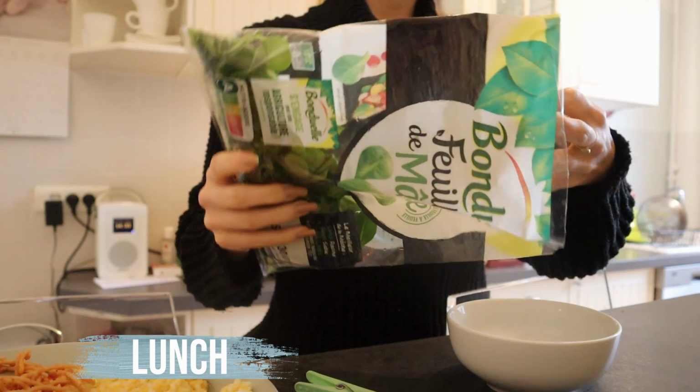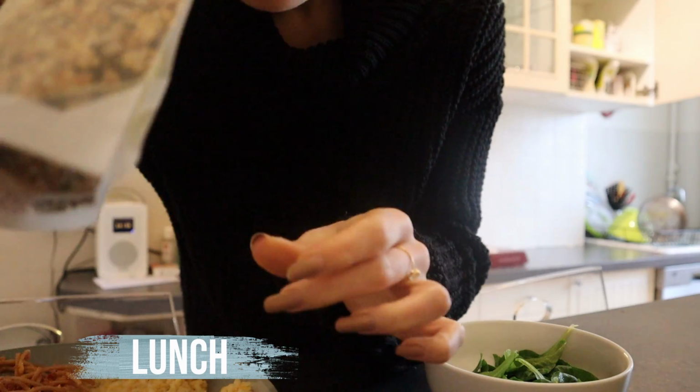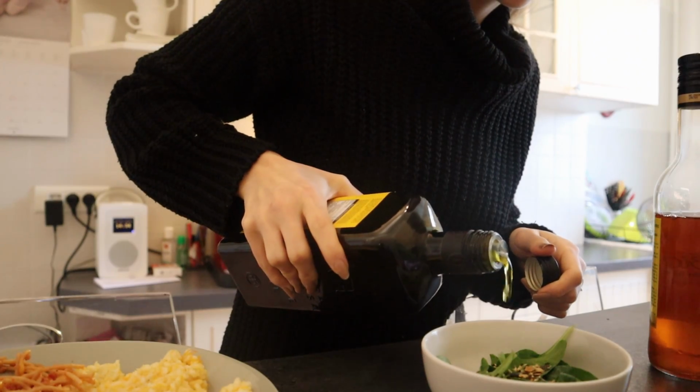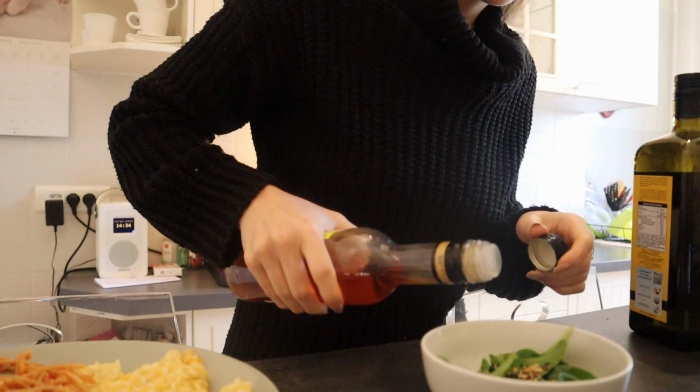I'm back for lunch. I'm going to be having some leftovers again. So this is a spaghetti and rice leftover, and I'm making a little salad with some ground up mixed seeds and some olive oil and some apple cider vinegar.